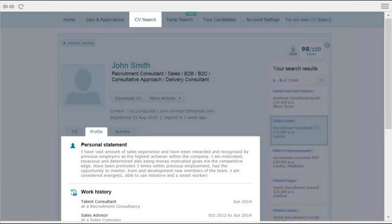The good thing about this is that if you think about candidate CVs, and I'm sure you've all seen thousands and thousands of CVs, they're all very different, and a lot of the information is in different places, and it can be quite difficult to pick out information quickly. What we've tried to do is make a standardized way for you guys to very quickly compare CVs and see who is relevant and who's not relevant.